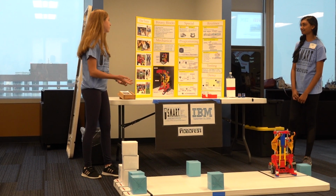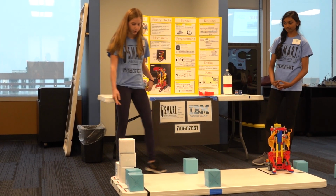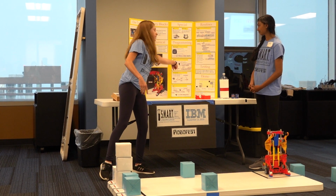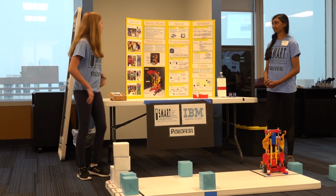Some of the routines that we have are like turning left or driving until an edge, and we don't want to copy and paste this 1,000 times in a program. So we have My Blocks, which are just one block and can represent multiple blocks.